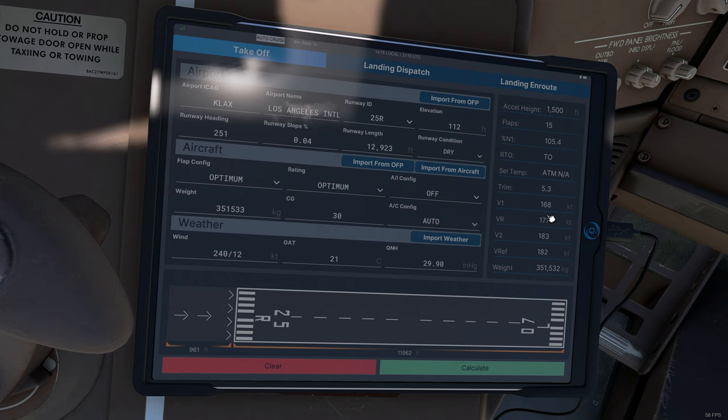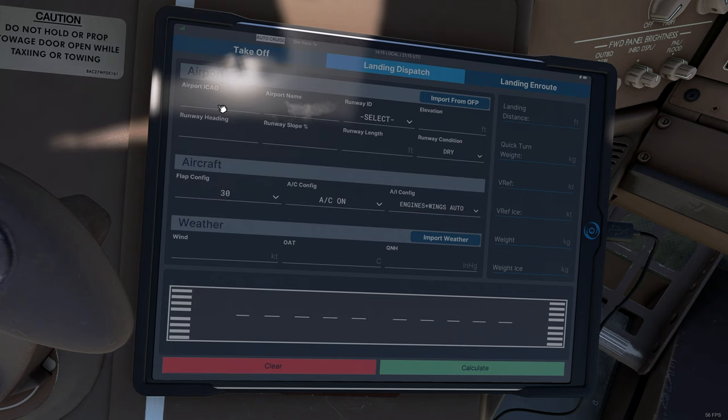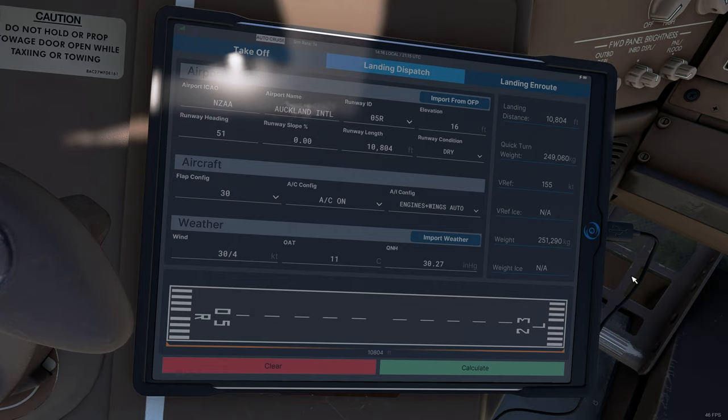And indeed we can. With takeoff, no assumed temperature, and flaps 15, we are able to depart from LAX in today's conditions. Flaps 30, import, connecting runway 25 right. It is dry at the moment, but it could be wet. Import weather, calculate. And we're gonna arrive there at about 2300 local time, so it's gonna be night time.